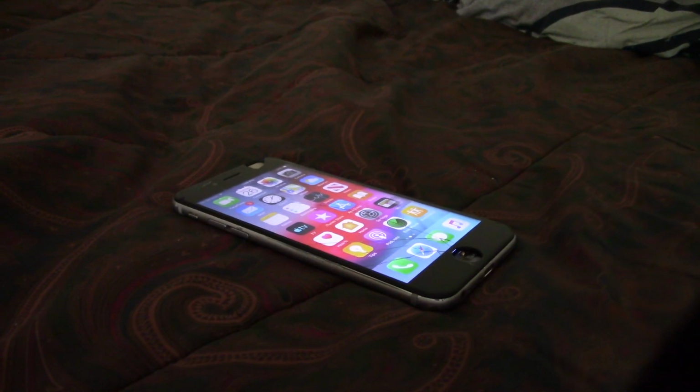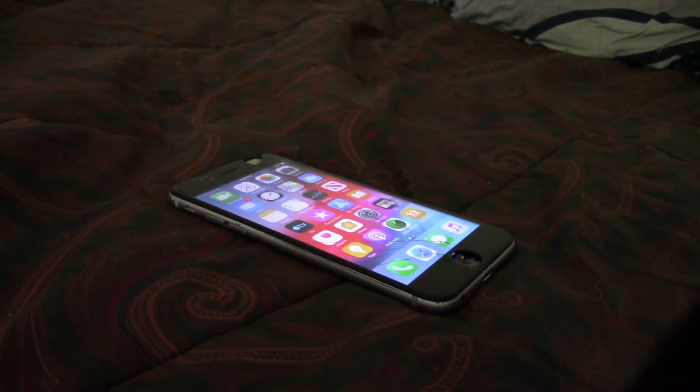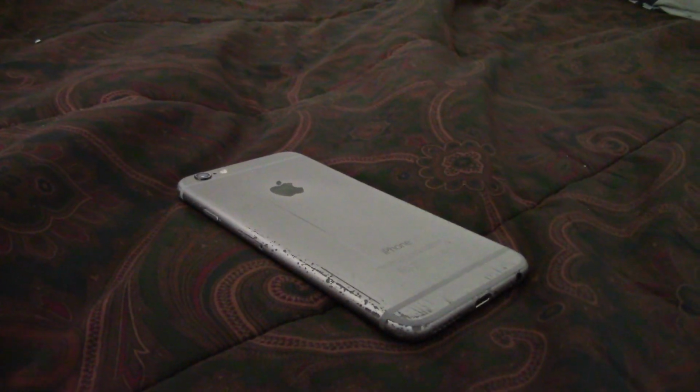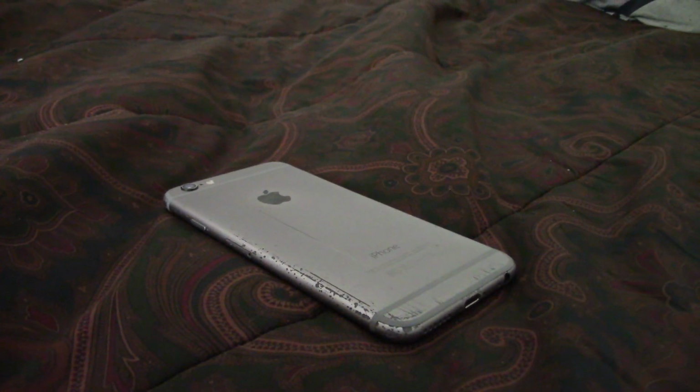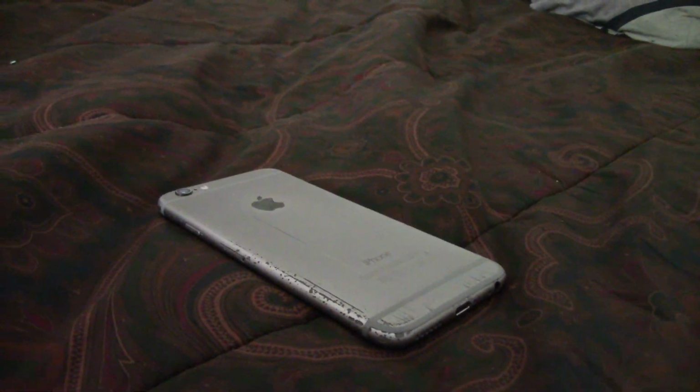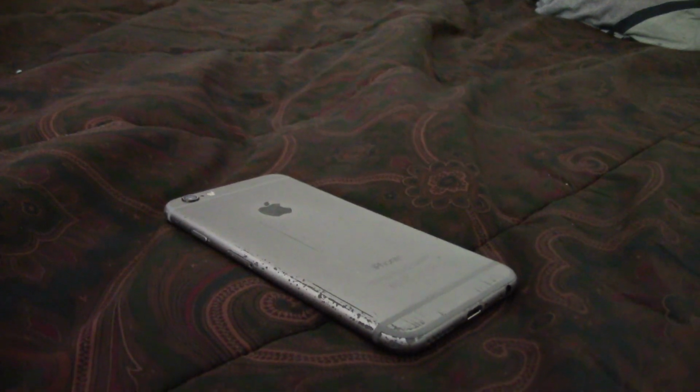But other than that, the phone still works. The screen works. The camera works. I have to use Assistive Touch as a home button, but overall it's fine. I could still use it. I'm probably gonna sell this after I upload this video just to buy a better conditioned phone to add to my collection. But yeah, guys, that's enough of distractions.